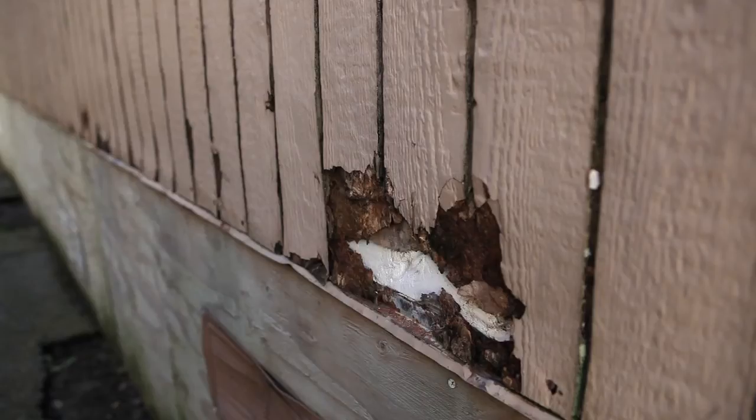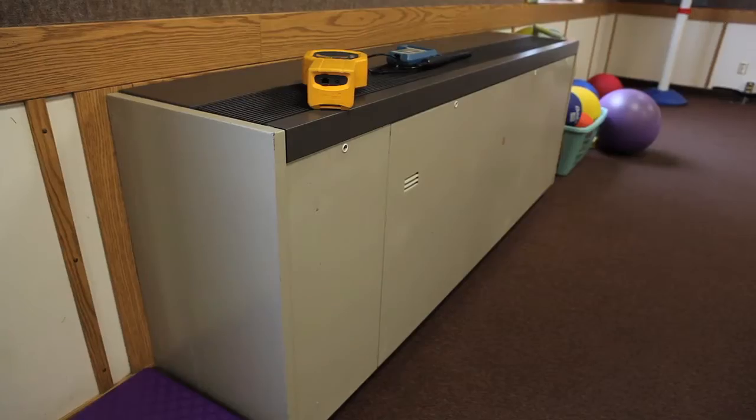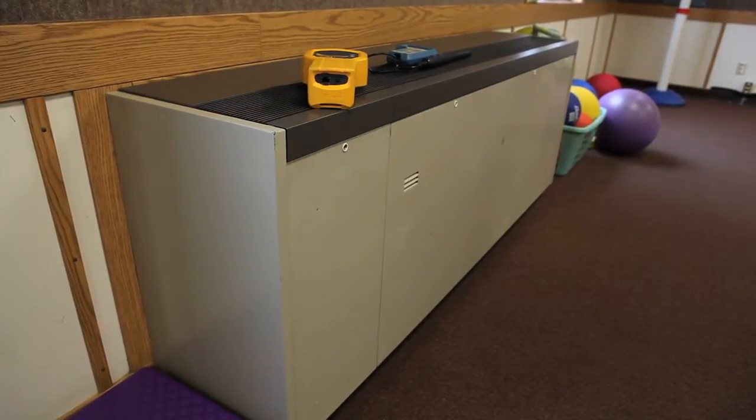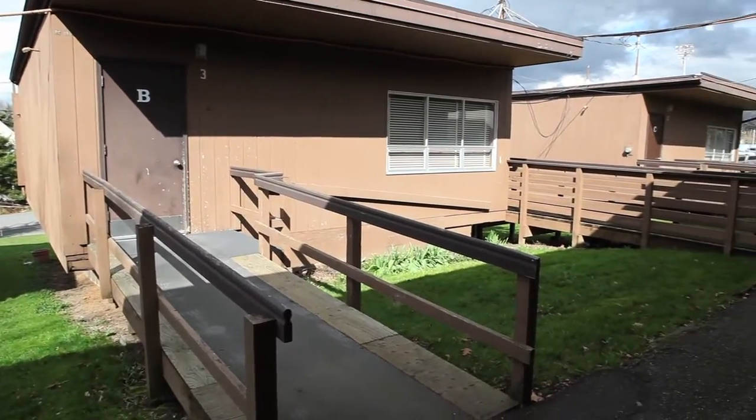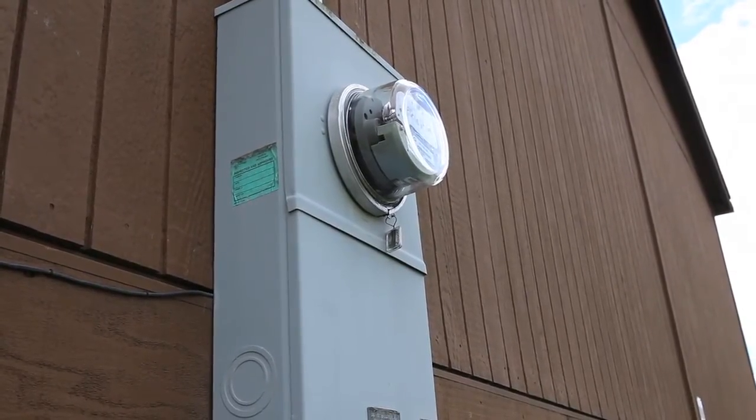In addition to higher maintenance costs, portables are also highly inefficient and take more energy to heat and cool. And because portables are independent structures, they're often charged residential electricity rates. It's kind of a double whammy. Not only do you use more power, but you pay a higher rate for the power you're using.